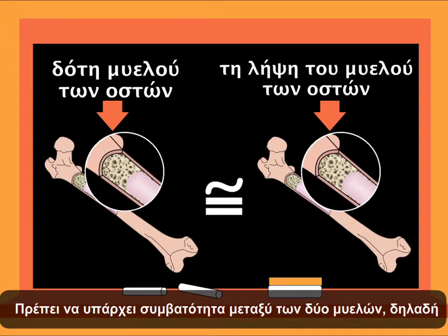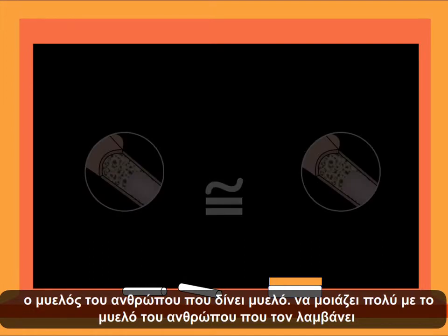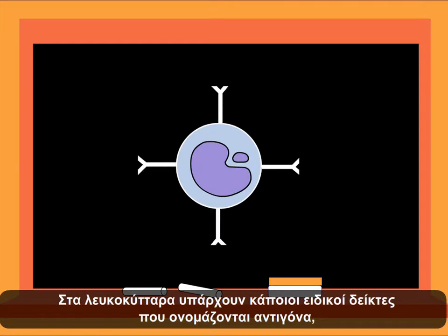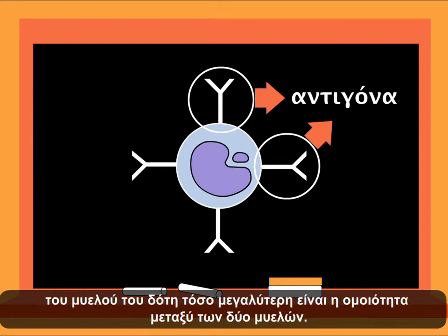In white blood cells, there are some specific markers called antigens that are the ID of these cells. The more similar the antigens of the donor are to those of the patient, the more compatible the bone marrows will be.